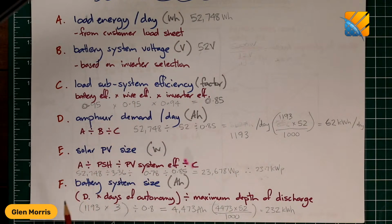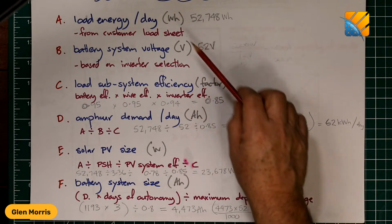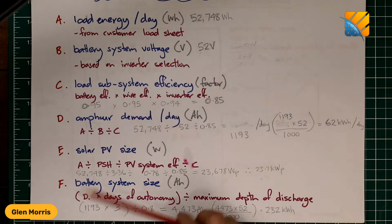You need to go through some maths to design a system, and generally that means finding out or choosing a battery system voltage. This worked example went for 52 volts. You've got to allow for the losses in the system, and there's 2 sides to losses in a solar battery system. One side is the load side, so things like the round-trip efficiency of the battery, the losses in the wire, and the losses in the conversion from DC to AC through an inverter.